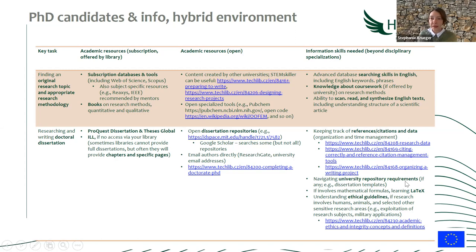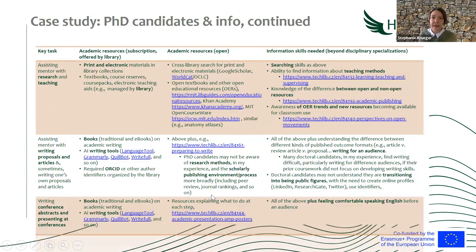And also, I just wanted to mention, some of the universities have university repository requirements. Sometimes libraries offer a service regarding this, and sometimes they don't. So if you end up with a job in a library and are serving doctoral students, find out what the situation is at your library.